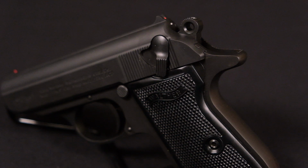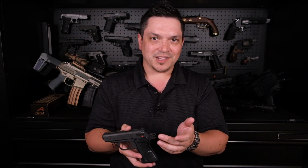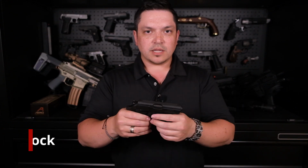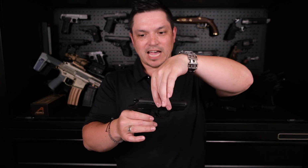And, you know, if you're, I don't want to say if you're used to old school guns. I mean, this is not the only gun that has existed with the safety up in the slide. But this might be something that people are used to or need to get used to. The slide lock on this gun is actually inside.